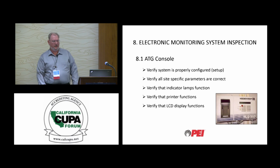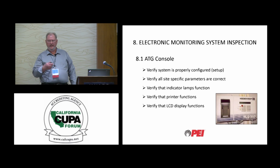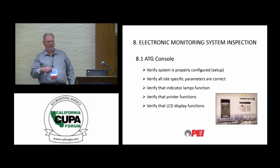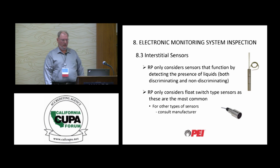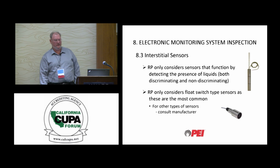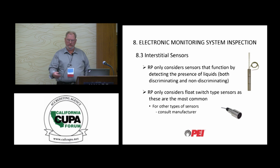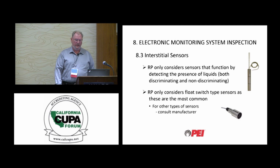Okay, interstitial sensors. Again, you're going to make sure that the sensors are installed properly. We recommend that the sensors be dipped. We had debates about discriminating sensors, that they should be tested in the liquid that's being stored in the tank, and you can read the RP and find out who won that vote. When you're doing your inspection, you want to make sure that the interstitial sensors are in the right position. You're going to submerge it. If you require shutdown, you make sure that the turbine shuts down, and then you verify that the sensor is properly labeled in the ATG console setup.